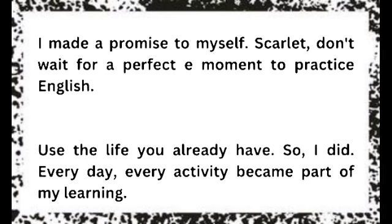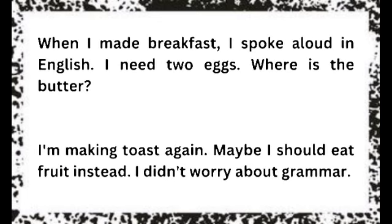I made a promise to myself. "Scarlett, don't wait for a perfect moment to practice English. Use the life you already have." So, I did. Every day, every activity became part of my learning. When I made breakfast, I spoke aloud in English. "I need 2 eggs. Where is the butter? I'm making toast again. Maybe I should eat fruit instead."